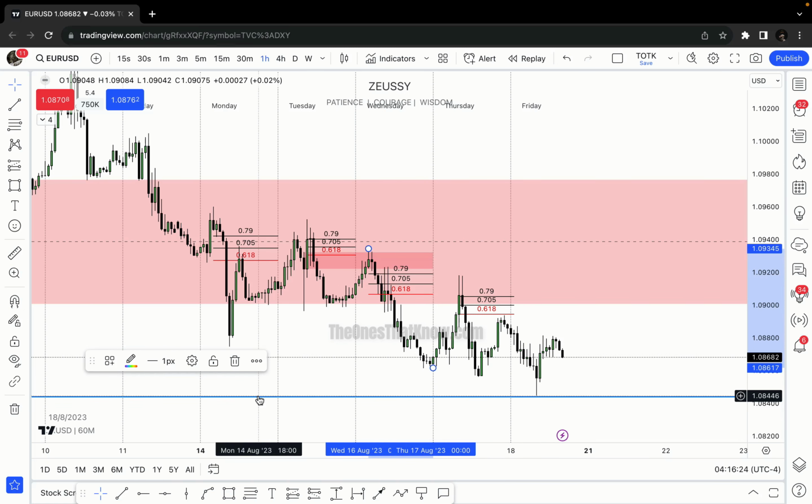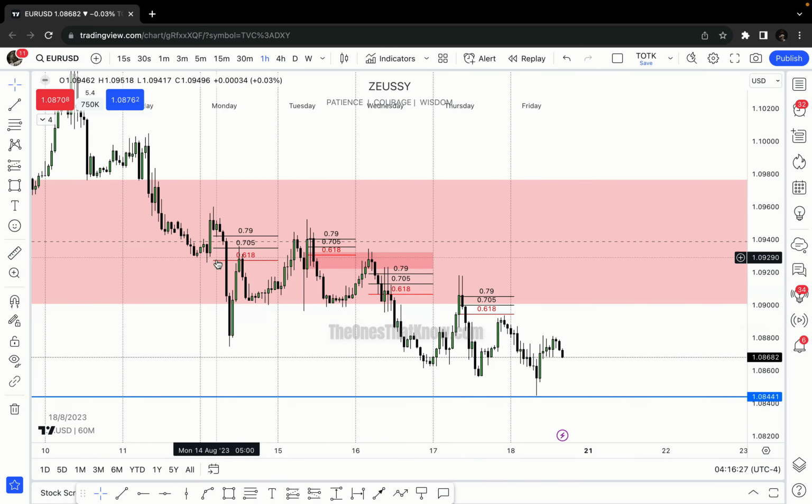Okay, so here I have annotated OTE for Monday, Tuesday, Wednesday, Thursday. What I want you to see is how the market retraced all the way into OTE of every single previous day's dealing range and then continued to sell off. Let's begin with Monday. Monday OTE is here.